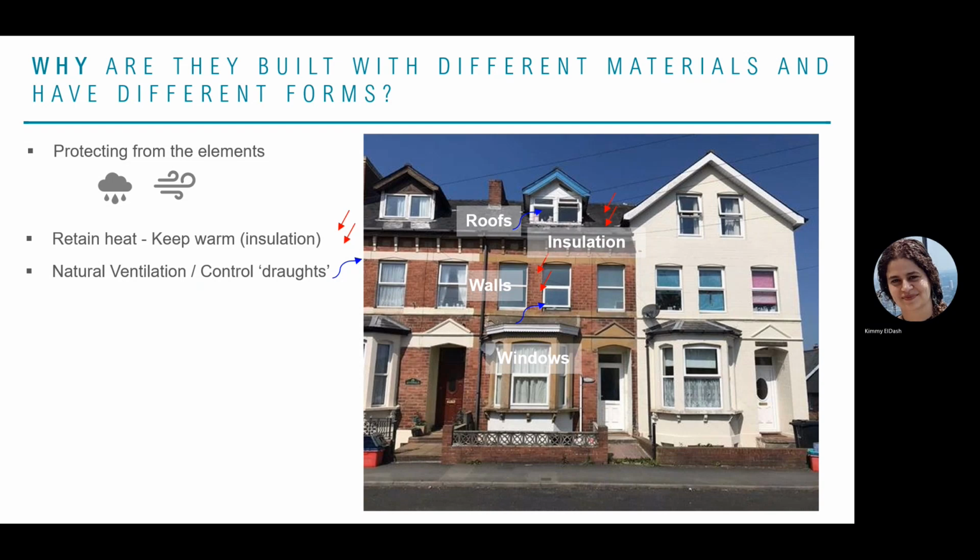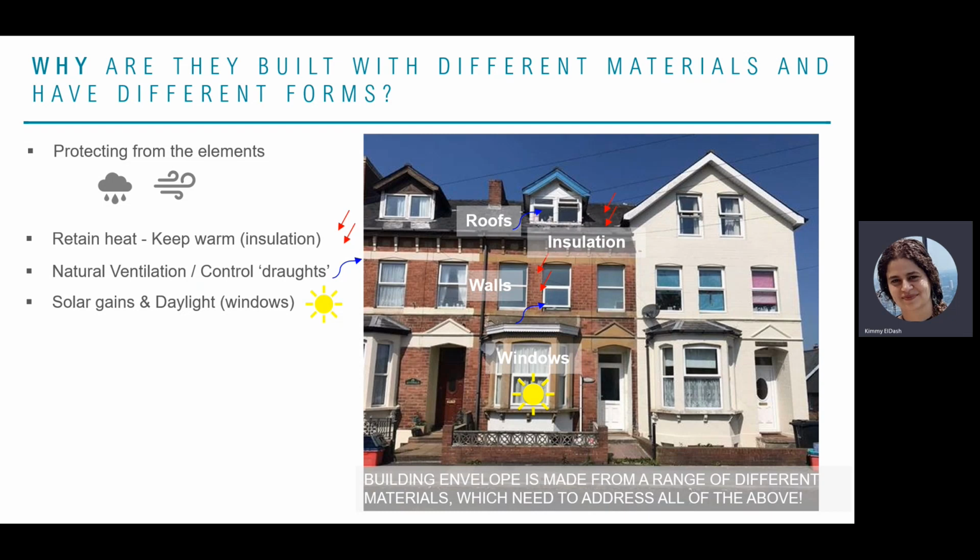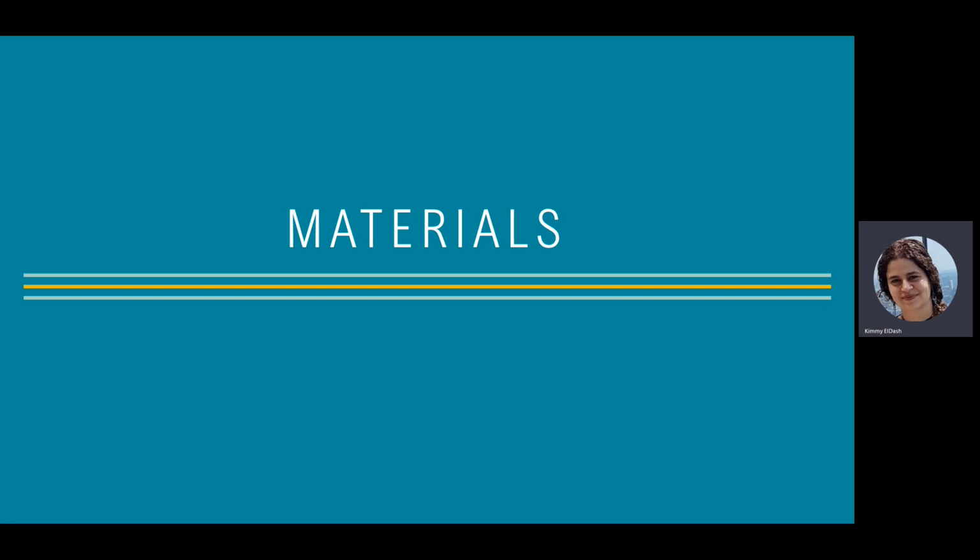We have then windows, which we control, which allow for natural ventilation. They allow us to have views out. They allow for solar gains, and they also allow for daylighting. There's a lot of aspects there that we have to combine in order to have a building. So basically, all these elements form our building envelope. They're referred to as the building envelope, and all of them have specific functions which they need to fulfill. Okay, so that building has several materials in it.